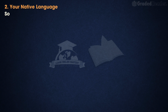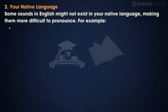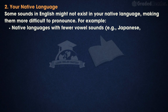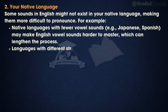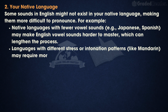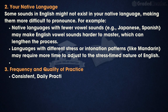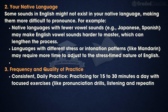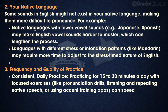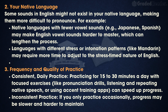2. Your native language. Some sounds in English might not exist in your native language, making them more difficult to pronounce. For example, native languages with fewer vowel sounds, e.g., Japanese, Spanish, may make English vowel sounds harder to master, which can lengthen the process. Languages with different stress or intonation patterns, like Mandarin, may require more time to adjust to the stress-timed nature of English.